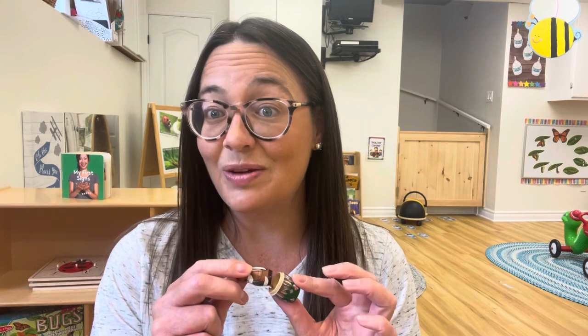So I love this for so many different reasons. It's a great math concept. The children can learn about size, smallest to biggest. It's great fine motor work for them to practice opening and closing containers. It gives them an idea of the different animals that live in Canada.